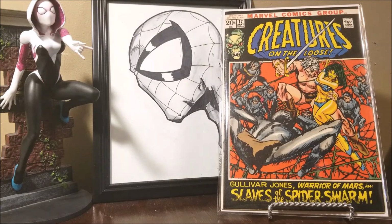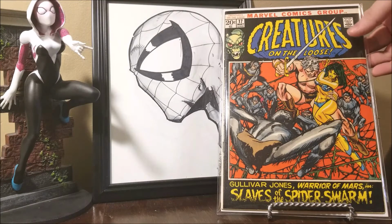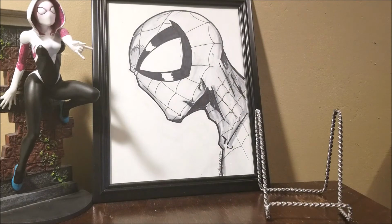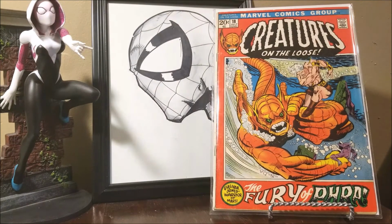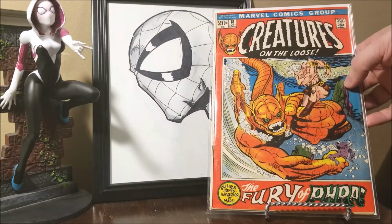Creatures on the Loose number 17. Again, this is more Gullivar Jones. Gil Kane cover from May of 1972, and that's just a great cover. This one's really, really high grade. Super happy to get it. Creatures on the Loose 18 from July of 1972. Again, Gil Kane cover, just another awesome cover. I love the colors on this one.